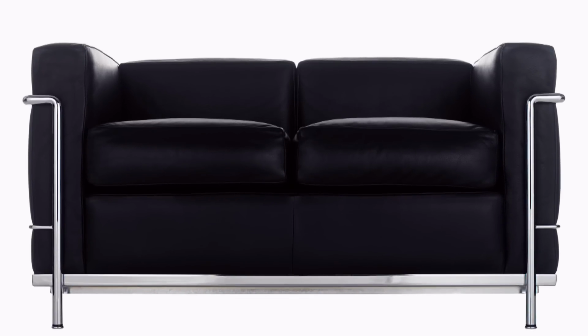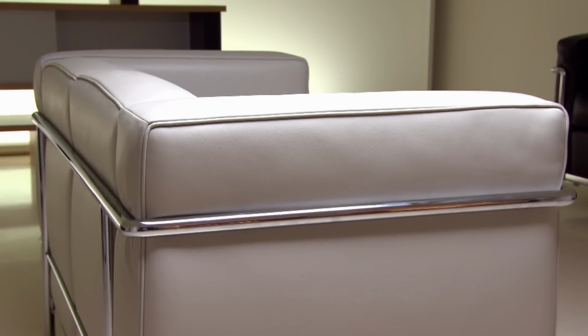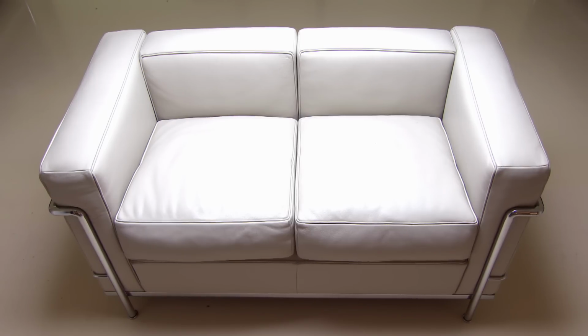The two-seater design did something no other sofa had done before. It turned itself inside out, allowing you to see the supporting framework and bringing the soft cushions closer to the body. The sofa is extremely comfortable because of the way it's mechanically put together, there's enough space for the foam to be there in sufficient quantities for it to be extremely comfortable.